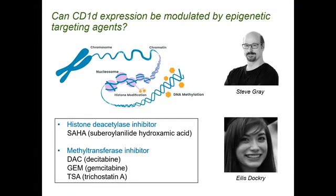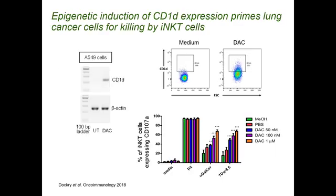agents that might upregulate CD1D, and this was a collaboration with Steve Gray, in which we both co-supervised this PhD student, Irish Dockery. And she used epigenetic modifiers to try and induce CD1D. And sure enough, we were able to induce CD1D on cells that appeared to be, this is the A549 lung cancer cell line.